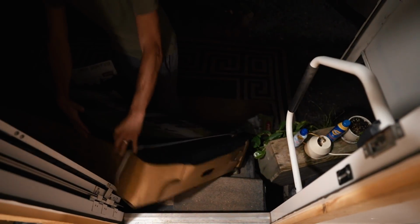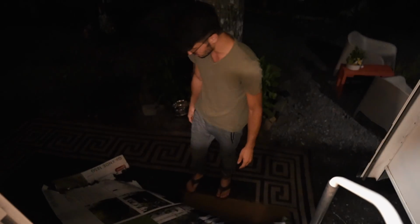So as if we've not done enough work today, turn this light on so you can see. We're putting together a box. We found a sale at Costco on a deck box, so we're gonna put it together.